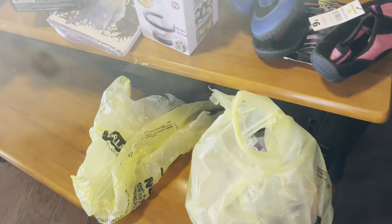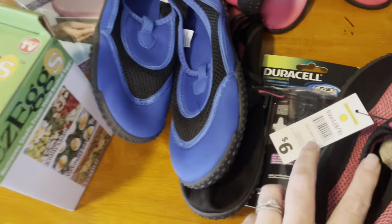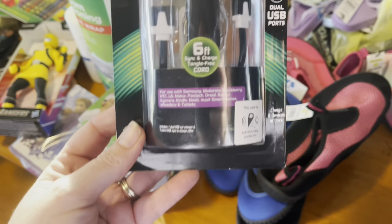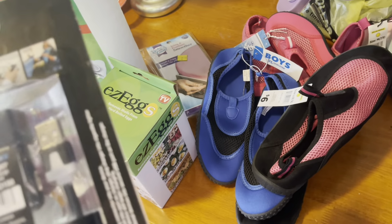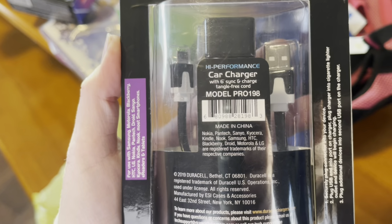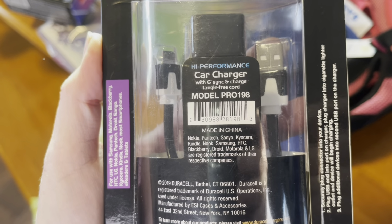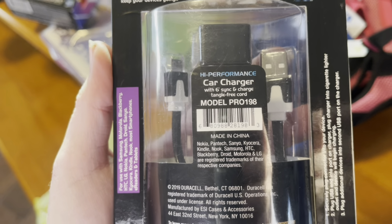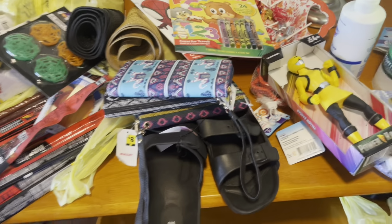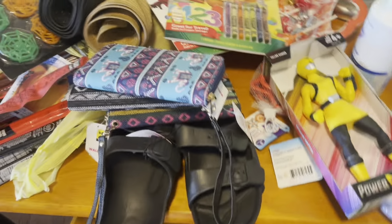I think I've shown you, oh, wait. Nope, the Duracell. I almost forgot it. This is what it looks like. Okay, here we go. And there's the UPC. So, everything you see here today was a penny. So, that's exciting. It's always exciting.